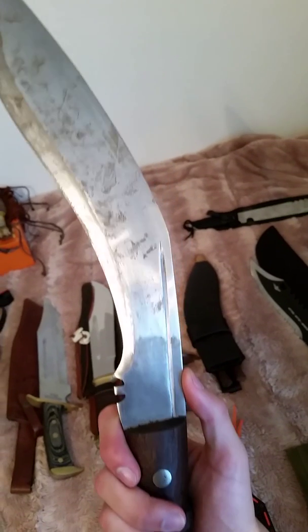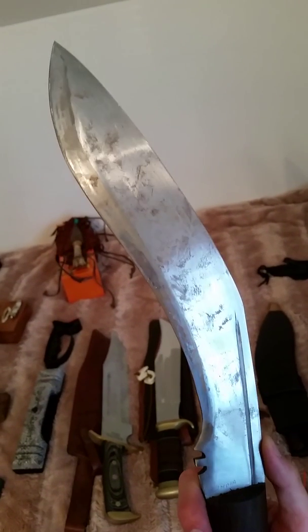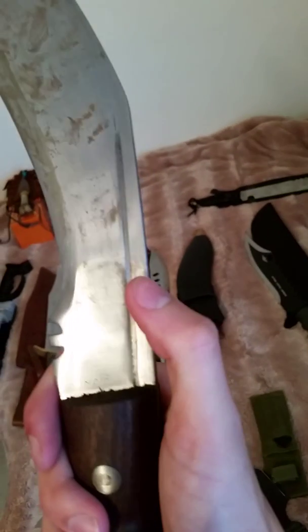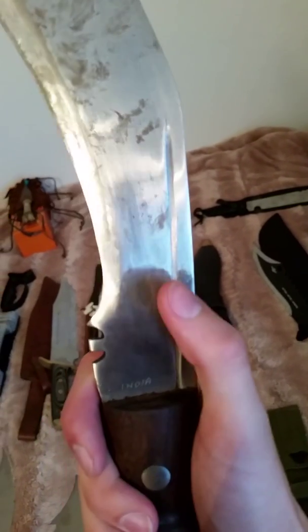stuff happens. So, it's full of rust, as you can see. It didn't come like this. It's just been sitting in a drawer with liquid on it. It comes with some liquid. It's disgusting. Has some weird, funky pattern thing.